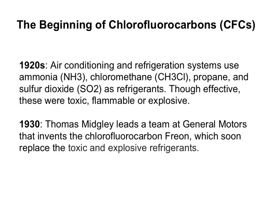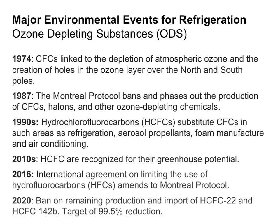The second environmental impact has to do with the chlorofluorocarbons and their impact on the ozone hole. The synthetic form of chlorofluorocarbons was really invented at the end of the 1920s, and it was considered a great advancement because it was replacing a lot of refrigerants that were toxic and flammable and explosive, such as ammonia and propane and sulfur dioxide. So Thomas Midgley is a scientist at General Motors who leads a team that invents Freon. And Freon is considered a miracle. It's colorless, it's odorless, it's not flammable, it doesn't appear to be toxic at all, and it quickly takes over the refrigerant market. Of course, it wasn't until the 1970s that people began to realize that chlorofluorocarbons had other environmentally damaging impacts. This list here includes some of the key dates.